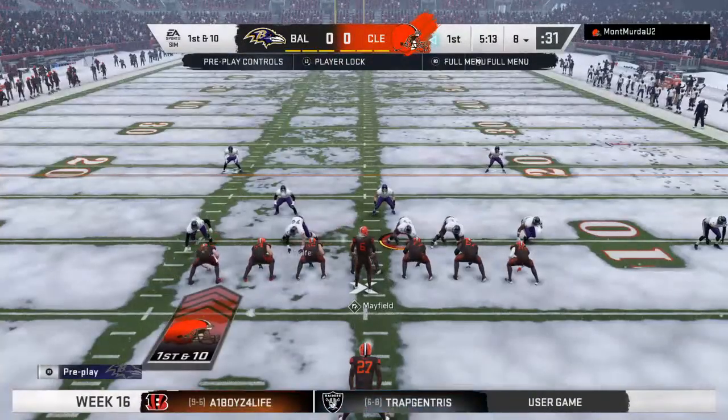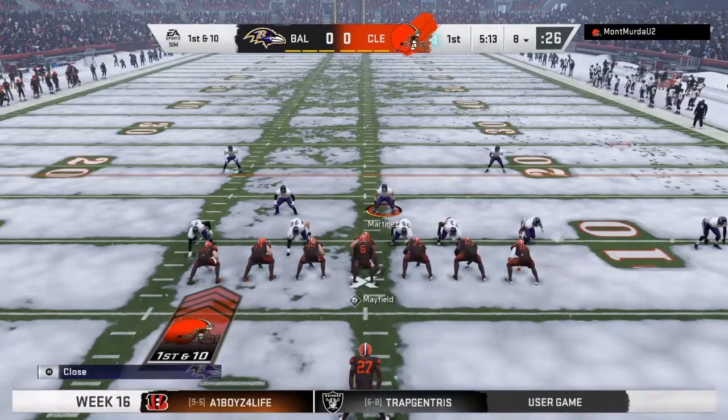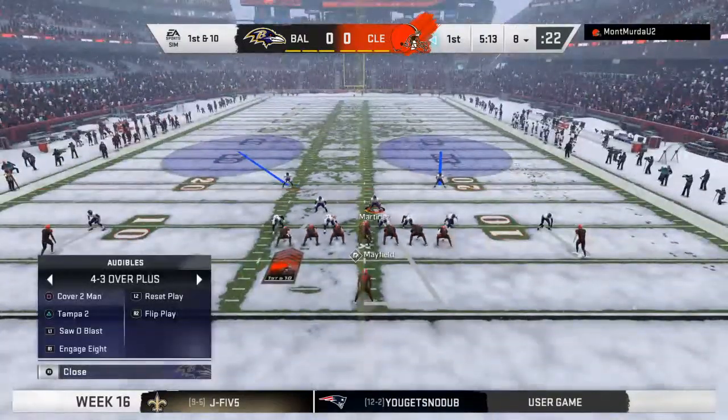Hey, alert 33. 180. Check 50. Check 50. Watch the safety creep. Jim. Point it right.